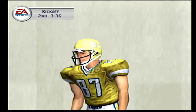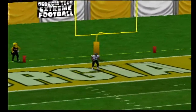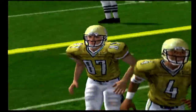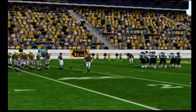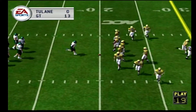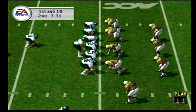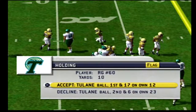Georgia Tech kicks this one off. Nice kick, plenty of distance. Number 16 fields it in the end zone. They'll go to work at the 20-yard line. Defense lines up, 8 men in the box. The ground up the middle. Number 58 with a takedown at the 23.